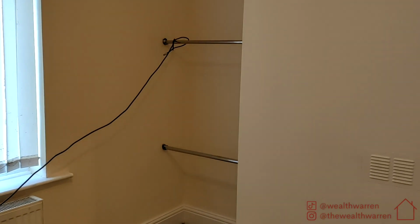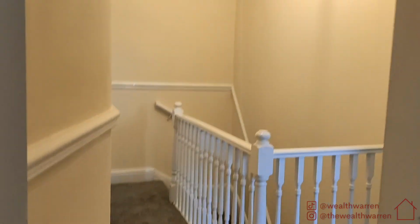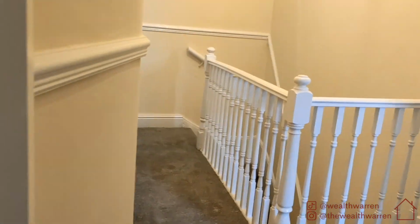And then in here, again, new carpets. And we've painted the walls eggshell once again. I keep going on about eggshell. And this is the landing. So painted the spindles and new carpet on here.